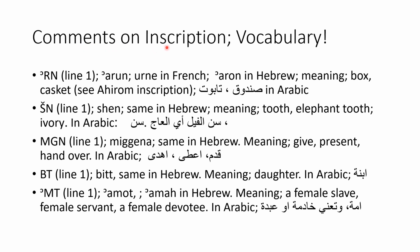Comments on this inscription, Phoenician vocabulary. The first word I have chosen today is that the first word of the inscription is Arun. A similar word in French would be urne, and it's the word used for jar. Aron in Hebrew means box, casket. See Ahiram inscription, which is my first video on YouTube. In Arabic, it's sanduq aw tabut. Shen.